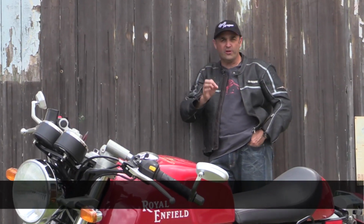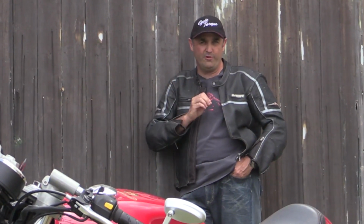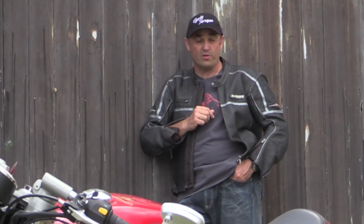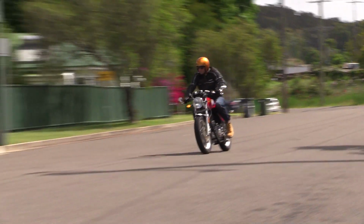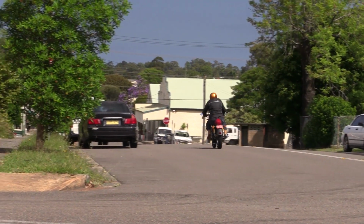So all you rockers out there, you can get out the California Poppy Hair Oil, the Brylcreem, the leather jacket out of the cupboard, and relive your youth. But if you're a hipster, you don't have to relive your youth. You're probably still enjoying it now, but this bike will let you enjoy it just a little bit more.